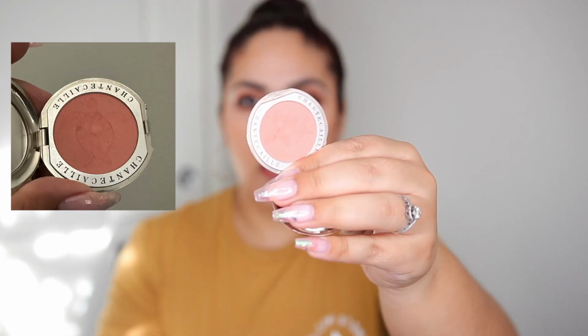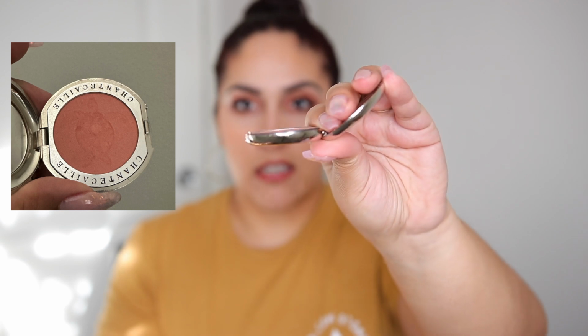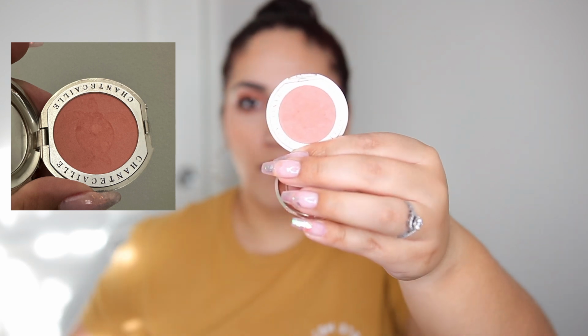Next up, I have the Chantecaille Cheek Shade Blush in the shade Grace, which is the Sea Turtle. I do have a dip going on here. I remember the Sea Turtle being raised, and now it's not. It's kind of on the flat side there. And for this product, I used it 22 times.